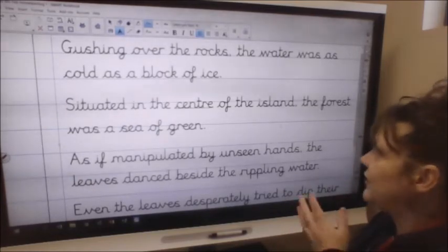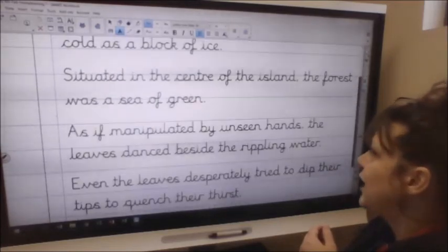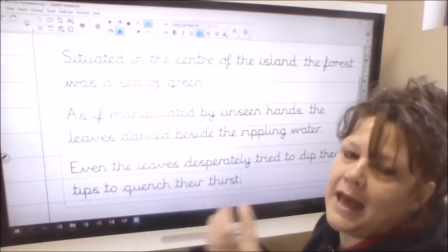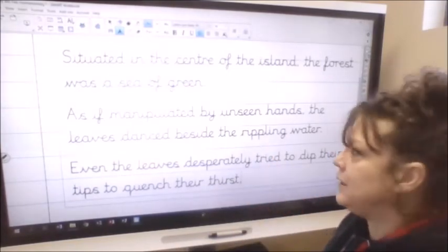As if, that's my metaphor there. Okay, so I'm saying it is a sea of green. Everywhere else, perhaps there's a different colour. It might be a beach. But there, I've got a sea of green in the middle. So it gets the idea. Oh, it's very, very green there.